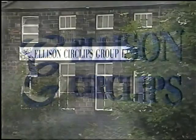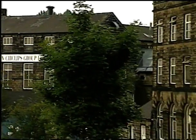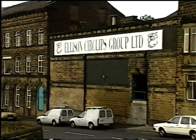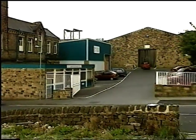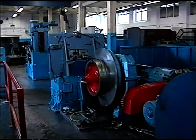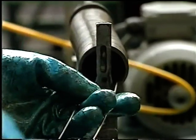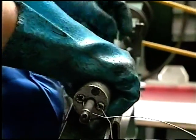With over 40 years' experience, Ellison Circlips Group Limited has developed into a market leader. This has been achieved by an ongoing commitment to product development, leading to quality improvements and cost reductions. Ellison was the first retaining ring manufacturer to produce circlips from trapezoidal wire sections, manufactured in their own shaped wire plant. It was also the first to supply the product stacked, gap-aligned, packed in plastic shrink film to avoid tangling, and prepared for automatic assembly.